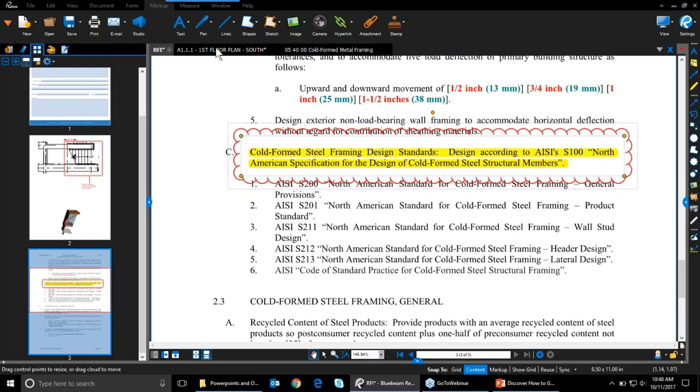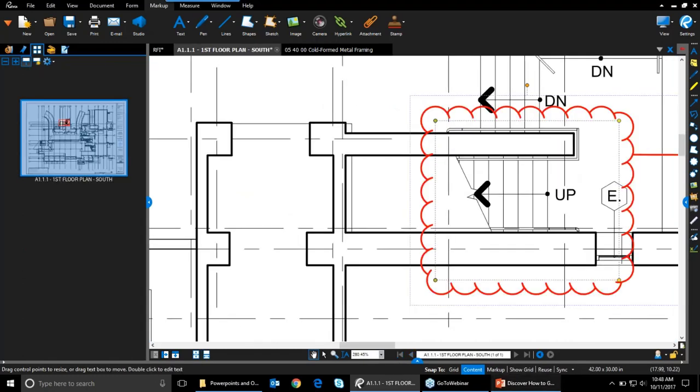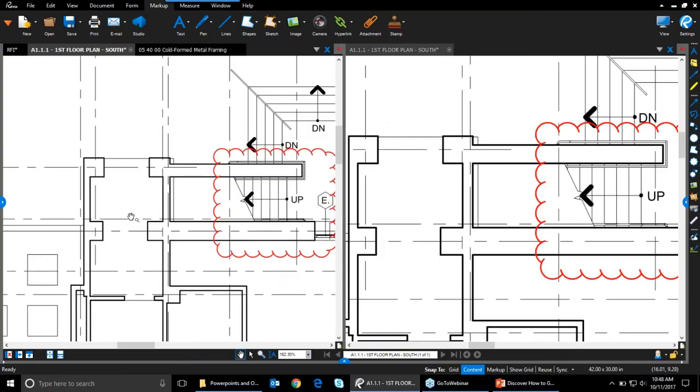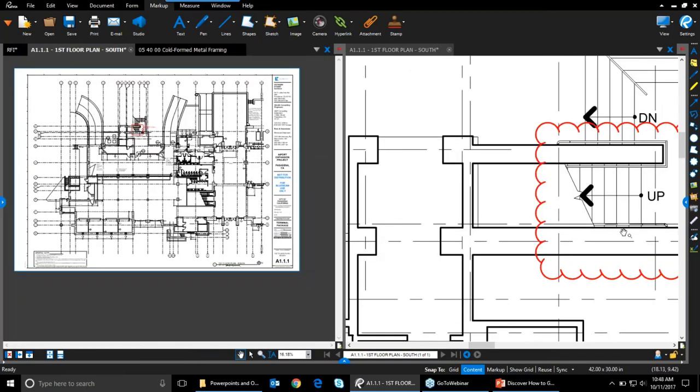Great. Another great question here for the split screen. So if I'm going to split my screen here, how do I zoom in on one and zoom out on the other? So as I split my screen here, you'll notice right now I can zoom out on the left and zoom in on the right.